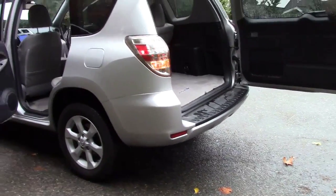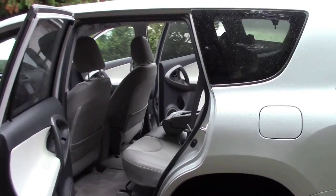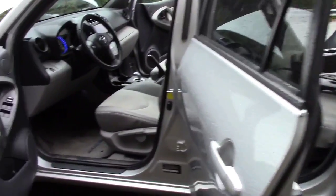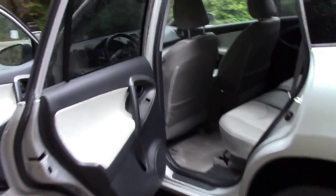The seats are all very comfortable. They're all fully manual, so there are no luxury items there, but it does have the proximity key access, which really eases access to the car. You just leave the fob in your pocket and push the little button on each doorknob to open it, or twice to open all doors at the same time.